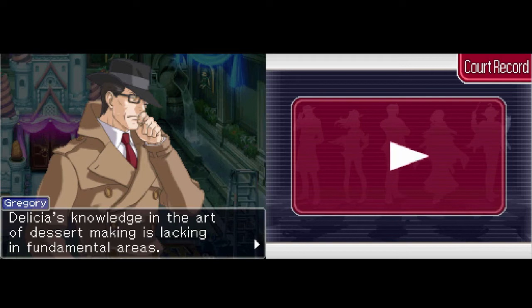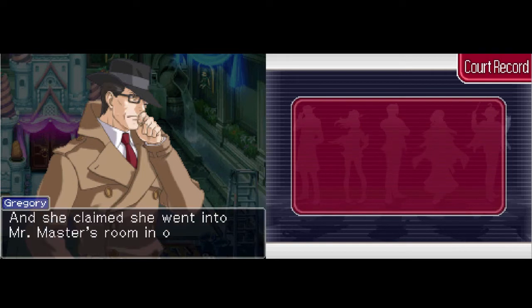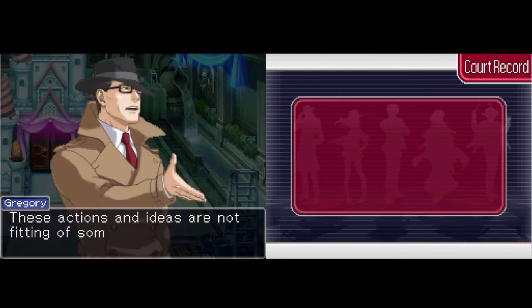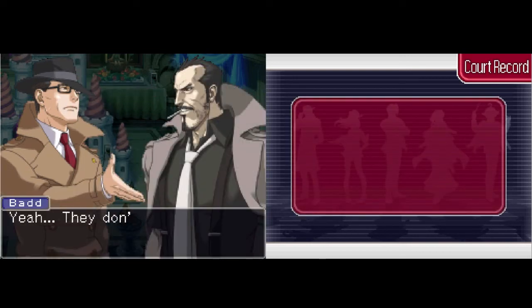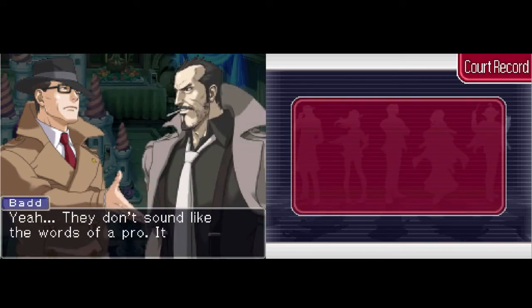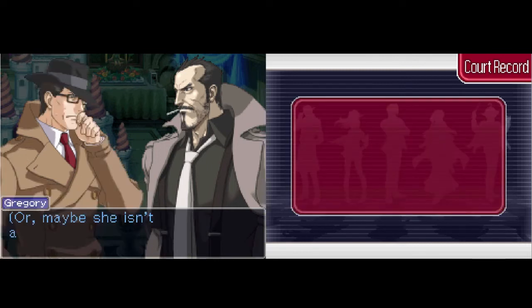Delicia's knowledge in the art of dessert making is lacking in fundamental areas. And she claims she went into Mr. Master's room in order to study his desserts. These actions and ideas are not fitting of someone aiming to be the world's greatest pastry chef. They don't sound like the words of a pro. It's like she doesn't even realize it or... Maybe she isn't a real pastry chef.